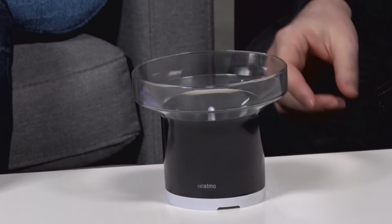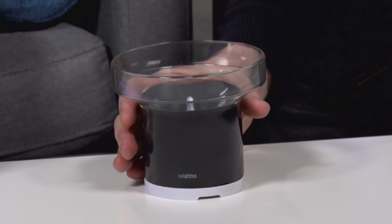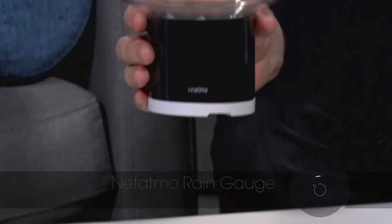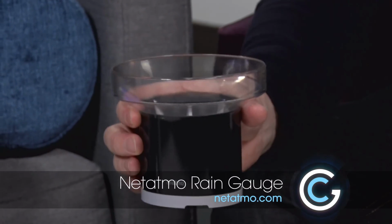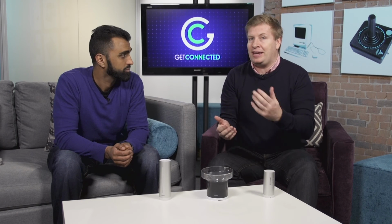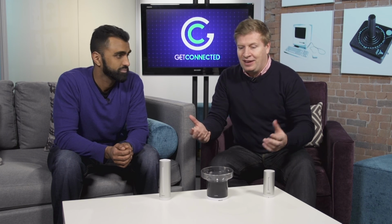One other device they make is the Netatmo Rain Station, and this is kind of cool. It almost looks like a martini glass or a margarita glass. It captures the rain as it falls outside and measures the amount of moisture you're getting, so you have an indication of when it's time to water the garden, for example. So a number of different things we're seeing from Netatmo in terms of measuring the quality of life and the quality of the weather in and around your home.